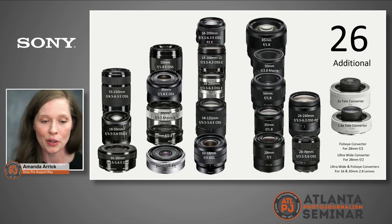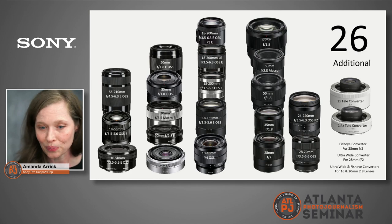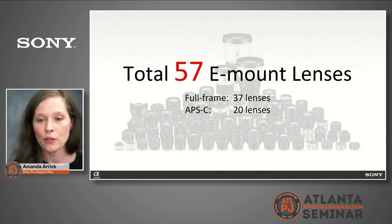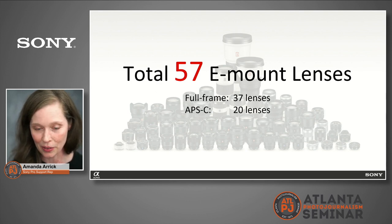There's of course a wide variety of standard Sony lenses too. For someone who's getting started, there are some great lenses in the lines that aren't necessarily even designated with G or G Master, but some lovely lenses there. The 35 1.8 in particular, I just love. So there's really something there for everyone. So truly versatile line, 57 E-mount lenses total, 37 full frame E-mount lenses, 20 APS-C E-mount lenses to choose from. So a lot of diversity. The sky is really the limit.